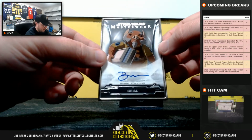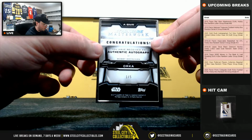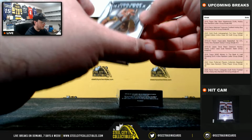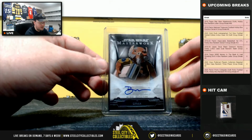And our framed auto is going to be Bobby Moynihan as Orca. That's numbered 1 of 5. The letter M going to Chris K. Very nice hit there.